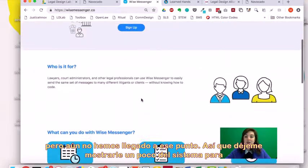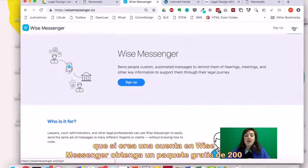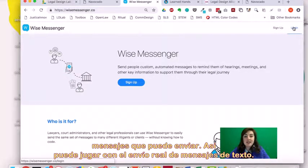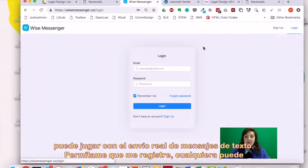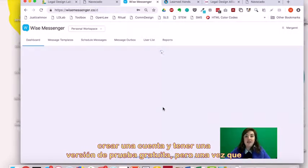So let me show you a little bit of the back end. If you create an account on Wise Messenger, you'll get a free set of 200 messages that you can send, so you can play around with actually sending text messages. So let me log in. You can sign up. Anyone can create an account and have a free trial version of it.